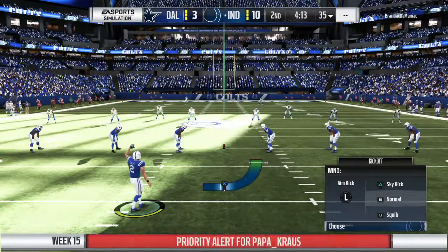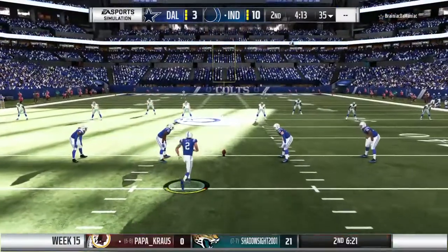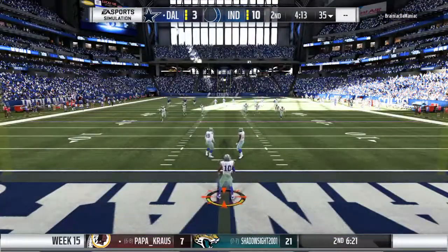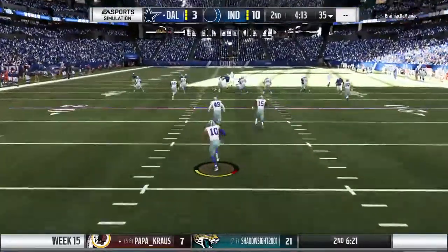Vinatieri connecting on the extra point. And the lead is now 10-3. This fielded a few yards into the end zone.